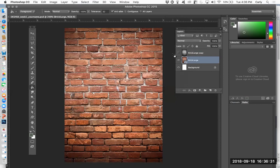Okay, so now I've renamed this project DES460Week1 your name.psd. So I have one file that is called displacement map, and that is the black and white blurry background one. And then I have one file that is named DES460 Week1 your name, and that's what I'm going to continue to work on.